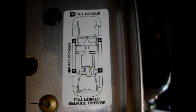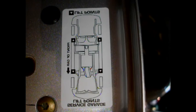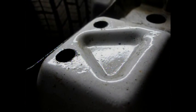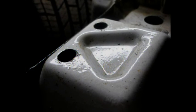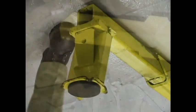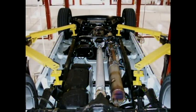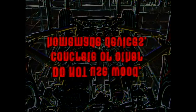The label shows you the proper location of the vehicle manufacturer's recommended lifting points, so you will not have to look them up. The location of the lift points may also be physically identified under the vehicle with the same triangular shape. Auxiliary adapters may be necessary on vehicles such as pickup trucks and vans. These auxiliary adapters are available for most lift manufacturers. Do not use wood, concrete blocks, or other homemade devices in their place.